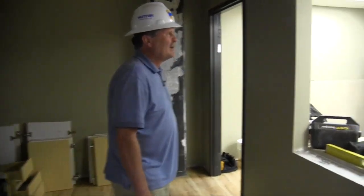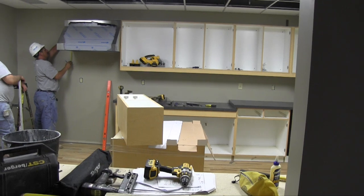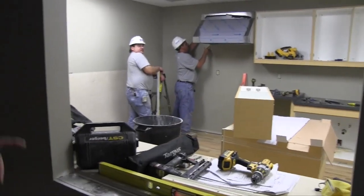the kitchen. I think we can just probably go ahead and peek in here. See the kitchen cabinetry in place. There's the oven hood that's in place now. And yeah, this will have a roll-up door for serving.